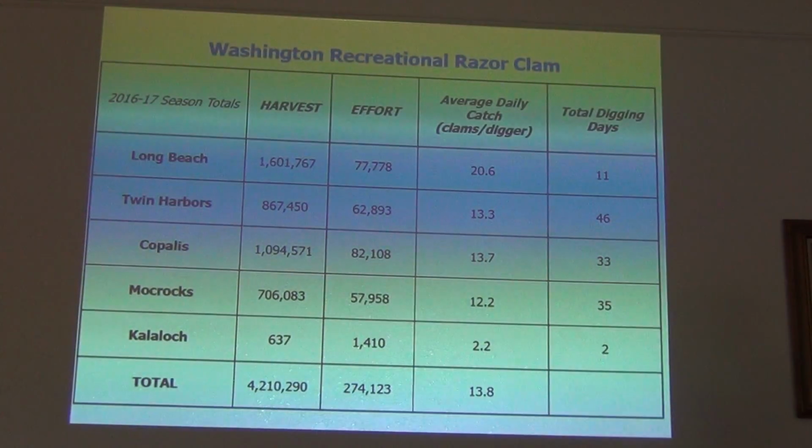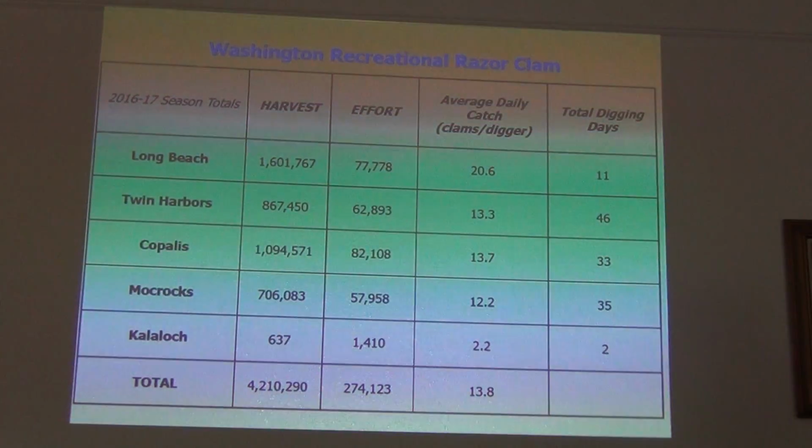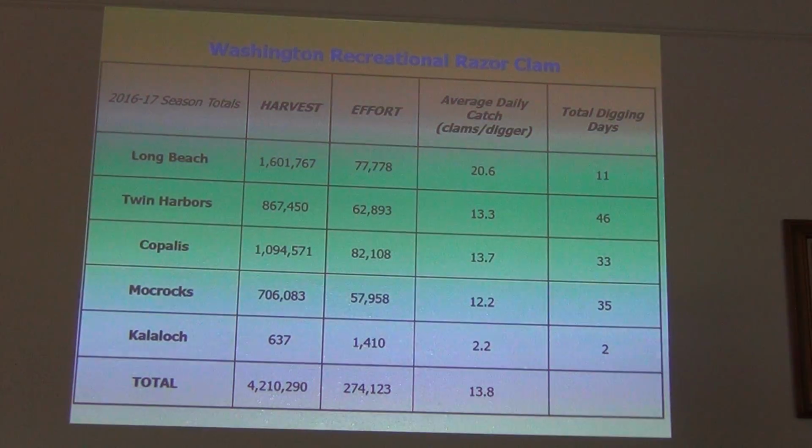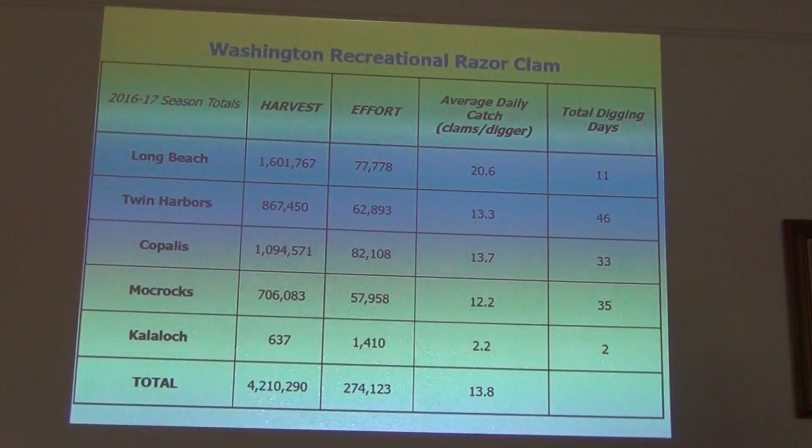And then the interesting thing about that is, conversely, at Mocrocks, the beach that was open there, did not have a 25 clam limit. And one of the things we were concerned about is if we raise the limit on one beach, are people on these other beaches going to get confused? And that didn't happen. We didn't have people come up and say, well, I thought I was on Long Beach, in front of the Ocean Shores Inn. That didn't happen. So that was a good test for us.